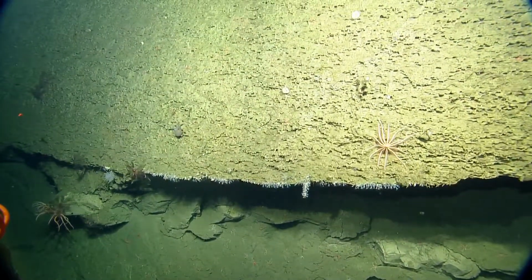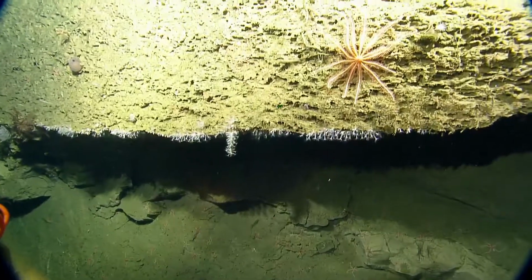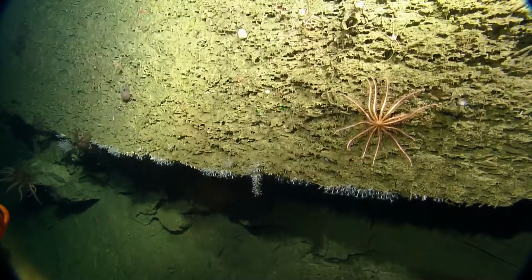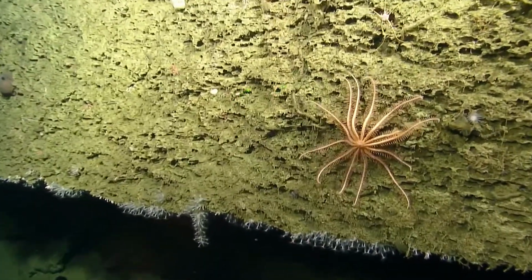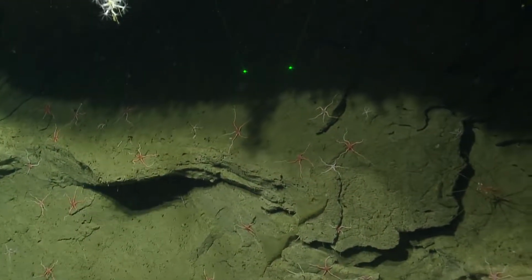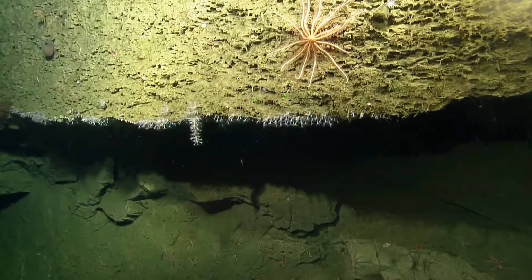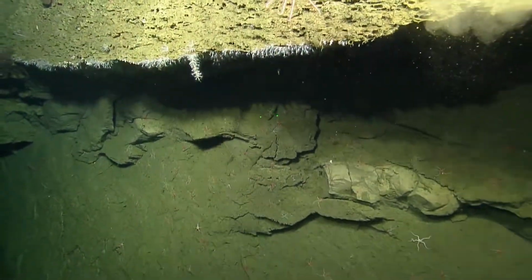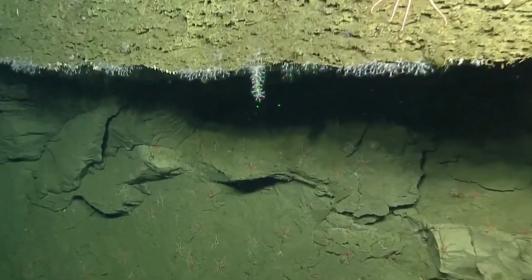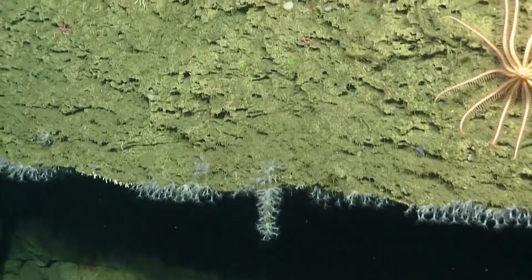Whichever way you need to go. I'll come down. Okay, wait. You can zoom away. If I can help. Yes, please. Where are they? I'm not sure what those are. Those are maybe some zoanthids. The white ones? Yes. Okay. Nope.